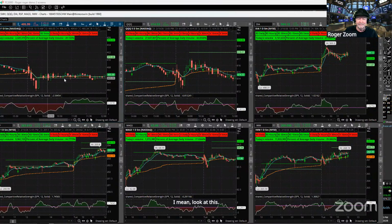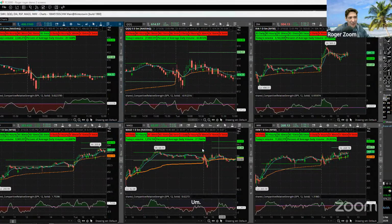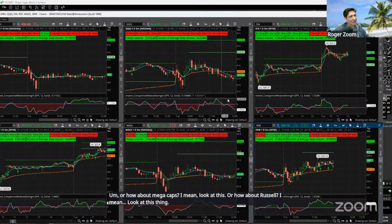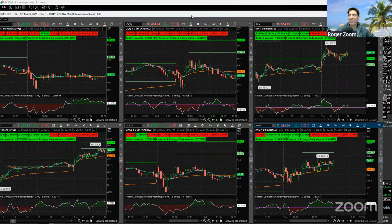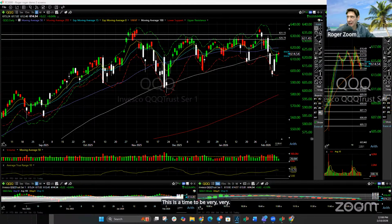We should be doing some intraday iron condors on SMH, right? Look at this thing. Or how about mega caps? Or how about Russell? Look at this thing. Folks, whatever you're thinking, the answer is no. Not yet. Not right now. Not the time for it. This is a time to be very, very, very careful. If anything, I'd probably be shorting a little bit right now.